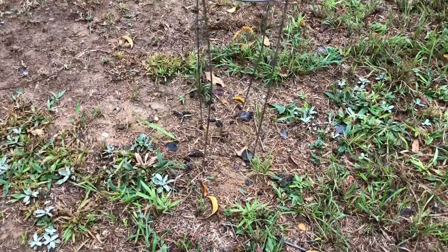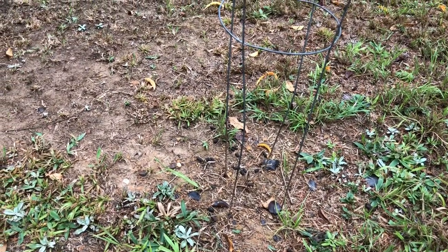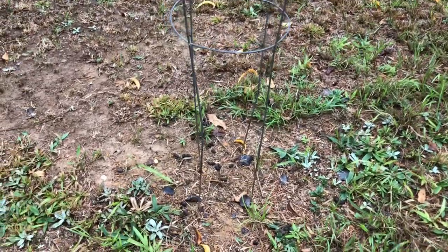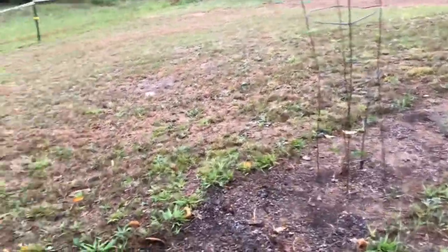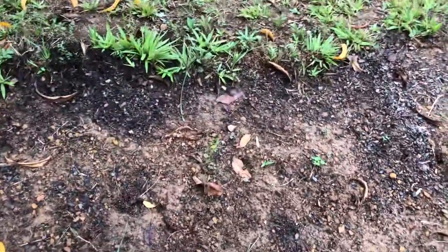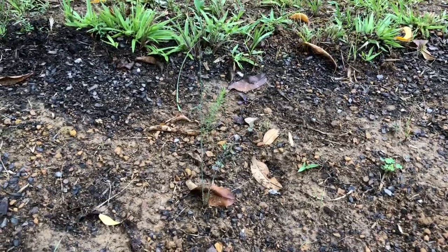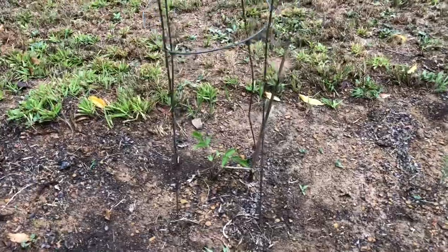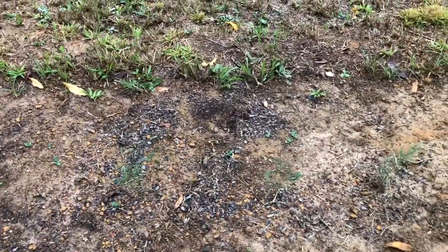Another lost elderberry. If you look around, there's poop. I'm not sure if that's deer poop or rabbit poop. Something poop. And then here is my asparagus, which something's been nibbling on. An elderberry that's in a little bit better shape. More asparagus.